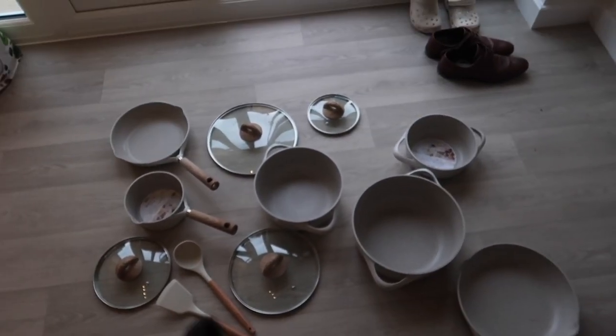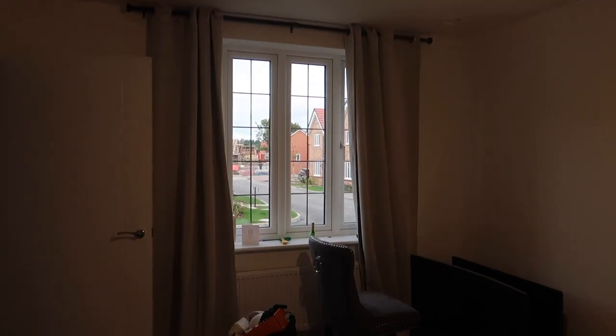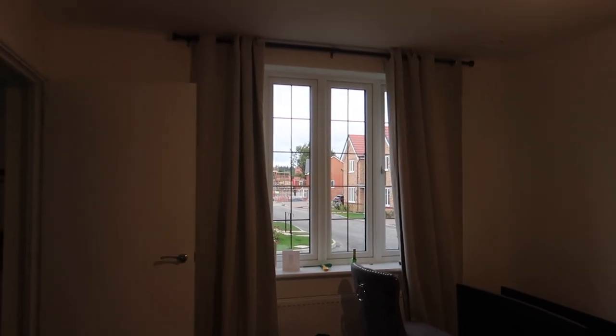We've just emptied all our stuff into the skip. So I forgot to show you last night, but as I said, he just put them a bit too high, so we're going to redo them tonight. But they're a really nice colour, so I'm happy with them.